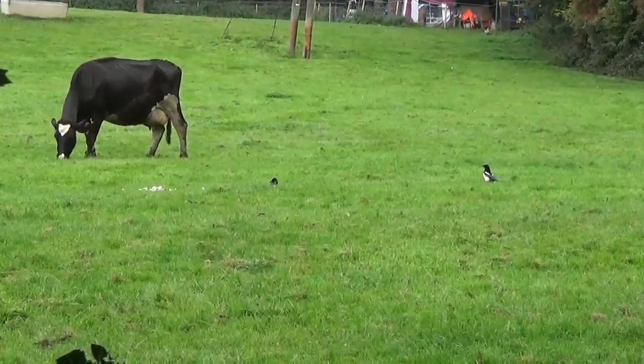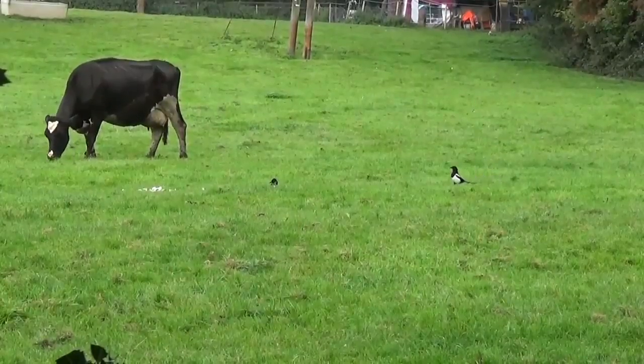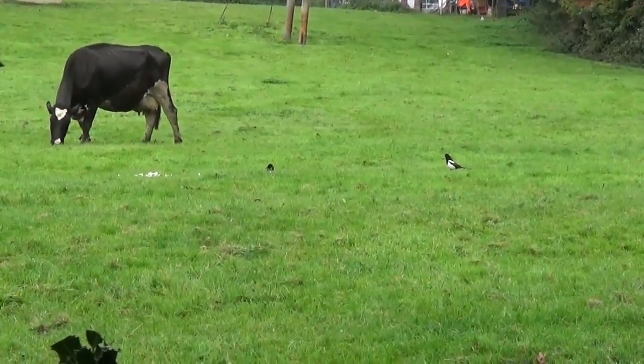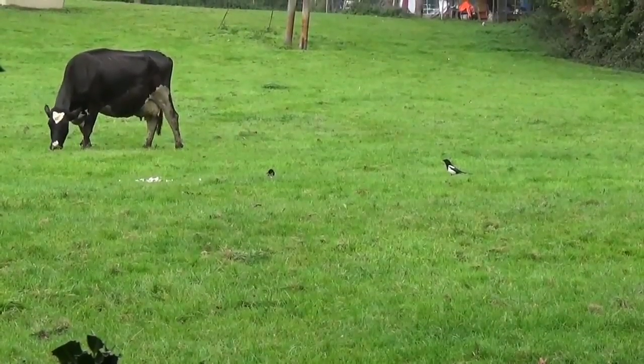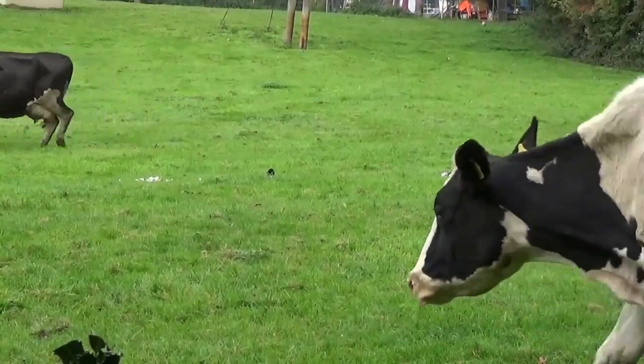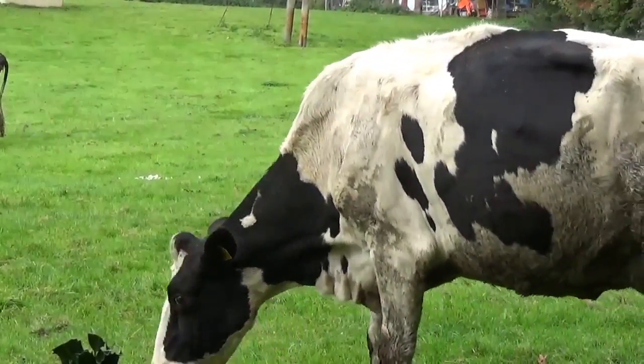I could hear this magpie rattling for a bit. Again, it was the same situation as before really, we were a bit wary of the cows I think, but he got brave enough to come down. And again, I'm cleanly dispatching.